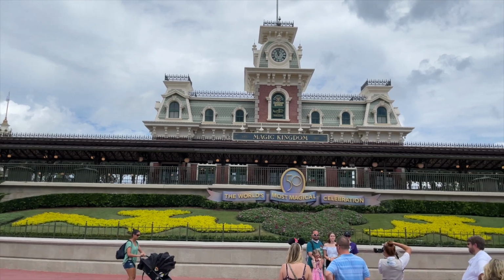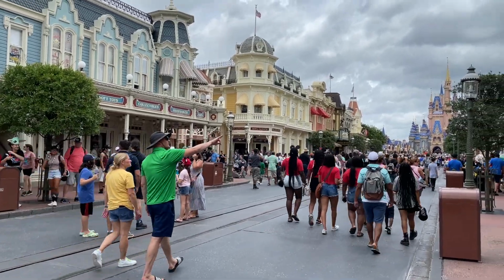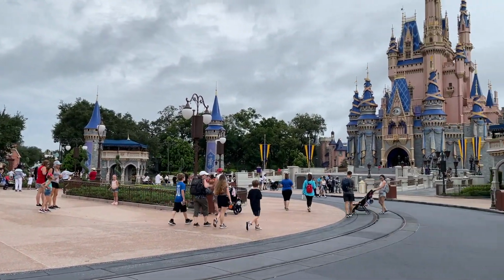Let's start off the trip by heading over to Magic Kingdom. We gotta say hello to Cinderella Castle first. That's the law. Now, something that's going to be a big money saver for you and your travel party is to make sure you've brought all your refillable water bottles. So make sure to pack those ahead of time.